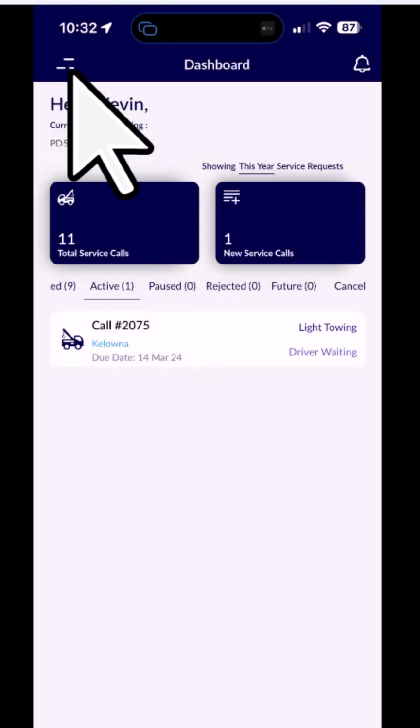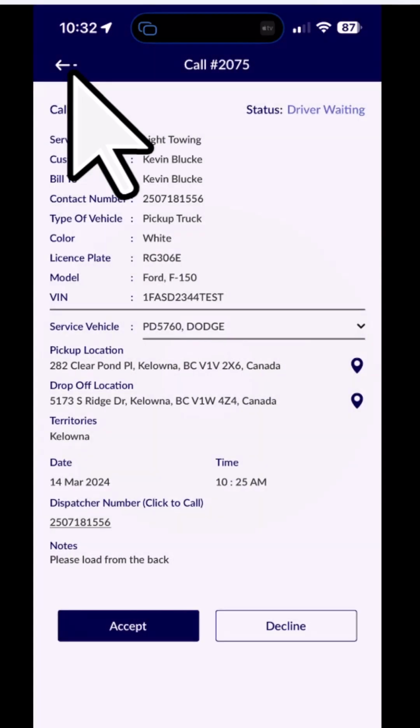So I'm going to go back to this new call. From here, I'm just looking at the call. I can see it's called 2075. It's for light towing. Customer's name is Kevin Blukey, and it is a pickup truck. It's white, a Ford F-150, and it gives me the VIN. My service vehicle is license plate PD5760, and it's the Dodge.